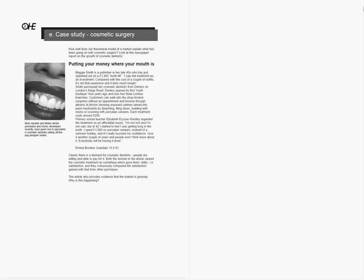So at a time when cosmetic dentistry was quite new, but regardless of that, there were certain things happening in the market that caused the price of cosmetic surgery to change. We're going to talk through some of those changes and how they would impact on the graph that we've been working on so far. So, the graph: the downward sloping demand curve, the upward sloping supply curve, and at the intersection, the market equilibrium.